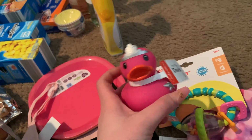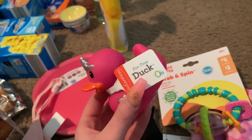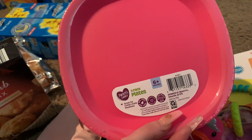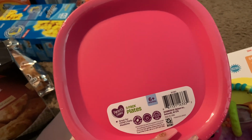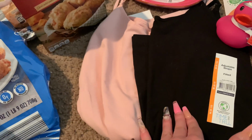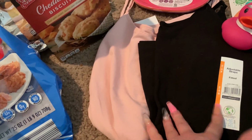I did get her this rubber ducky with a princess crown on it for the bath. And I did get her a 3 set of these plates for when she starts solids. We're going to do baby led weaning around 6 or 7 months, but she is going to be on purees very soon. So I got her that. And then I did get 2 tank tops, just simple size medium, a black and a light pink.